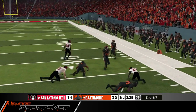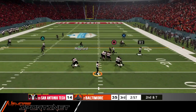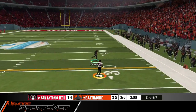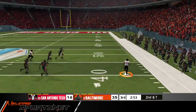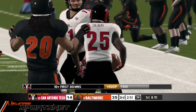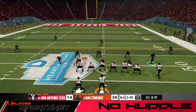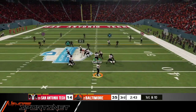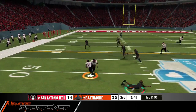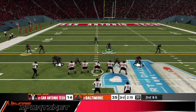Makes the catch, and he's got nowhere to go. Quick pass. How about that pass play? Great call, let me tell you. There's a strike complete. And he's tackled at the 47-yard line.